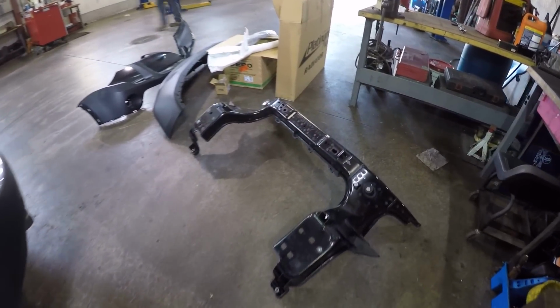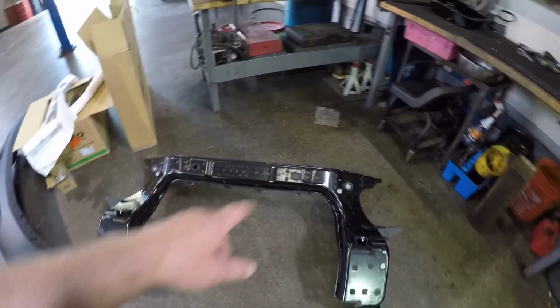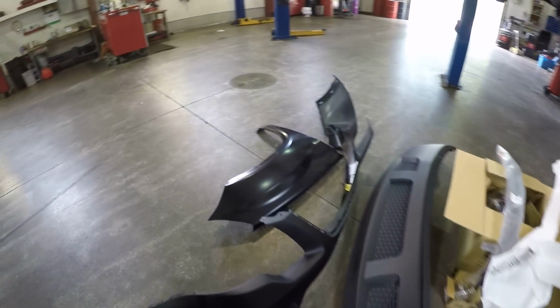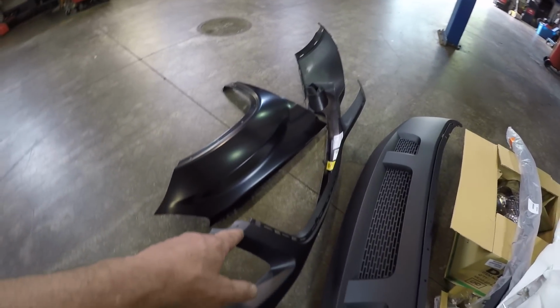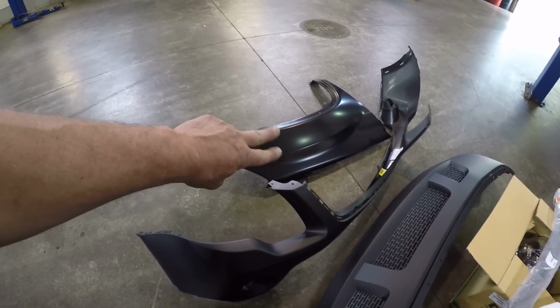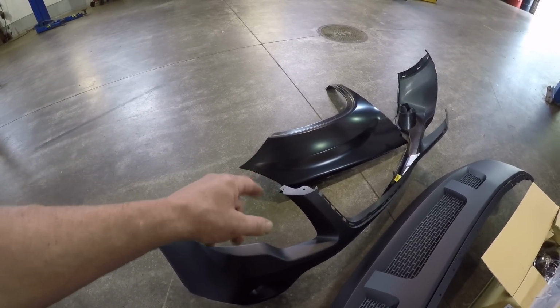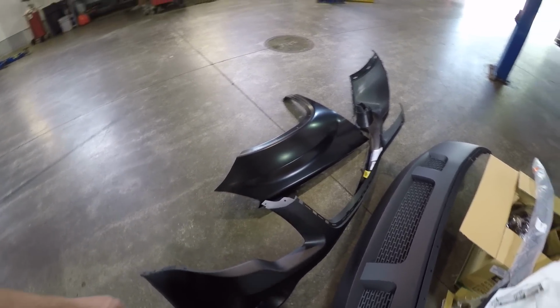Got the big old radiator support. It's a big unit to change that whole front of the truck there. We got our fender and our upper bumper cover. Those are the only two pieces that need to be painted. We're going to get those to the body shop today. Hopefully we see those back about Thursday. Thursday would be all right.